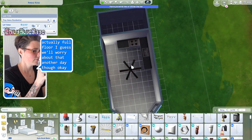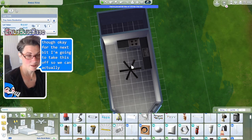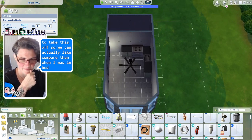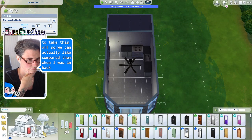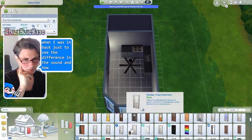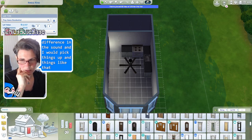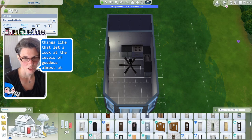Okay. So for the next bit, I'm going to take this off so we can actually compare them when I listen back, just to see the difference in the sound and how it picks things up. Let's look at the levels. Oh gosh, it looks like it's redlining.